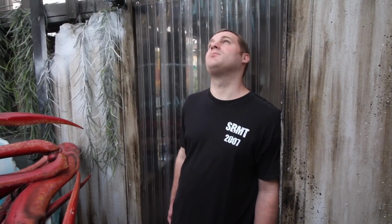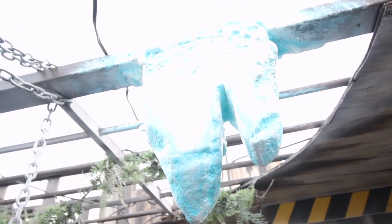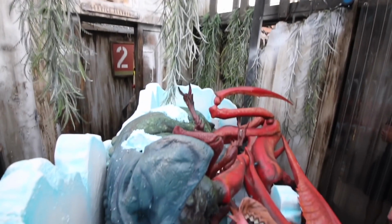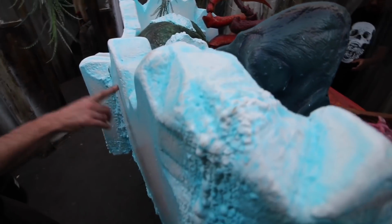Feels a little cooler in here. I think that's just the natural breeze, because this is one of the rooms where the roof is open, and there's not really a whole lot of sides to it, so the breeze naturally does flow in here, unlike the other ones that are more closed off. Maybe because I'm looking at the icicles. Yeah, foam icicles, foam ice block.